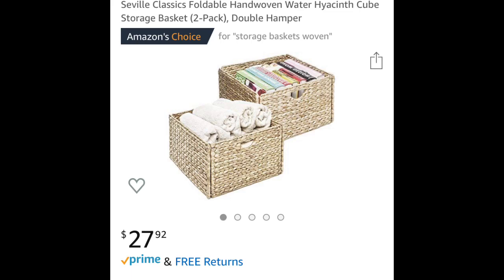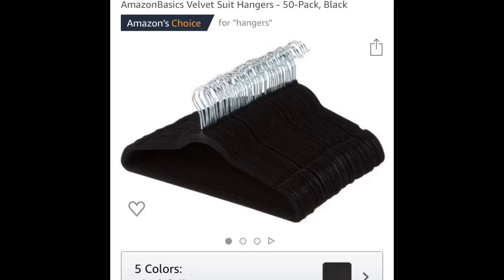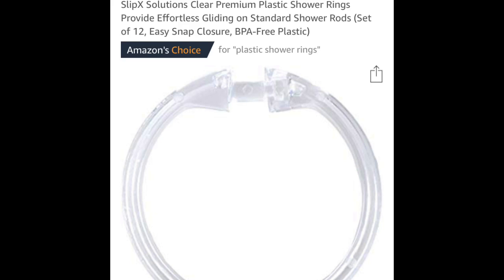Just some ideas for storage. Another one that my husband actually thought of is to get one of those hangers that have the rotating top part, and then hang your shower hooks, like the round plastic ones you get from the Dollar Tree. Hang those, and then you've got yourself a hanging tie holder or scarf holder, or for leggings, or whatever. You've got yourself a hanging closet organizer, and there's like 12 hooks that you can put on a hanger at once, and you're good to go.